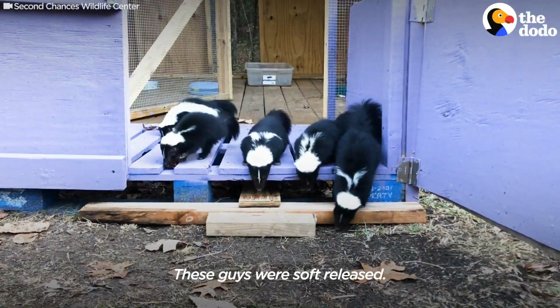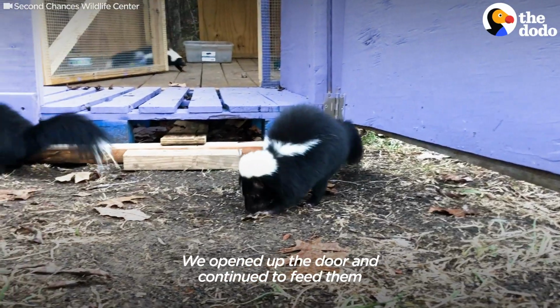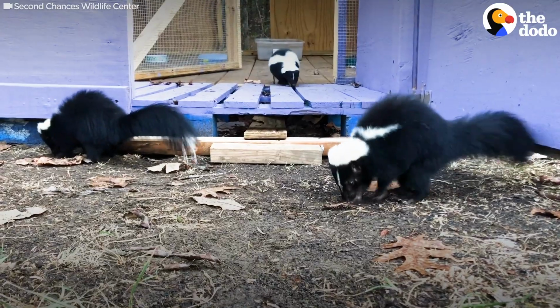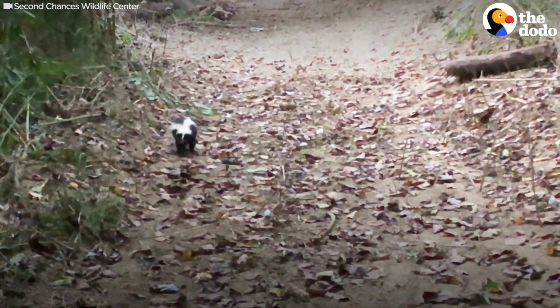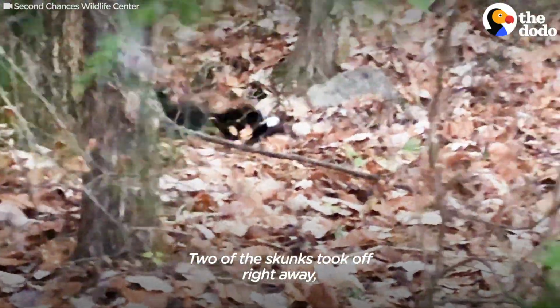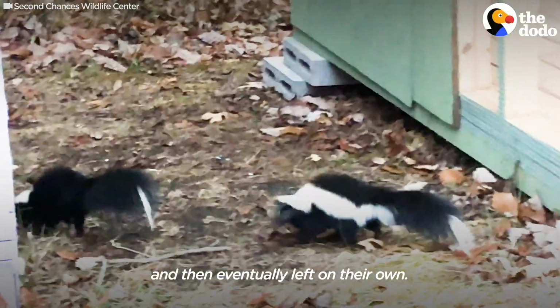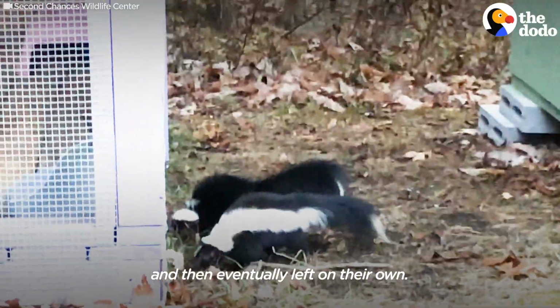These guys were soft released. We open up the door and we will continue to feed them until we do not see them anymore. 2 of the skunks took off right away. A few of them lingered around for quite some time, and then eventually they left on their own.